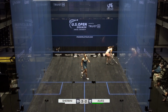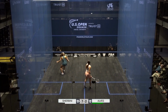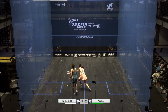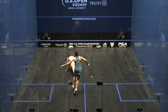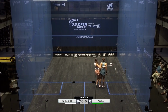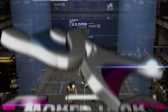Not up. You've got to be careful with those angles, Alves. 3-2. Any type of room off the side wall, Sherbini just takes it in. She's pretty concise and quick to respond. Yeah, it's a good touch. Slightly clipping the side wall first, but that actually aided the backhand volley drop. Kept it a little bit shorter, beyond the reach of Sherbini. Stroke to Sherbini. 11-5. So Nour Sherbini takes the first game in this first quarter-final here on the East Court.